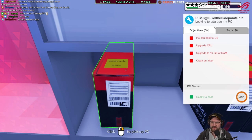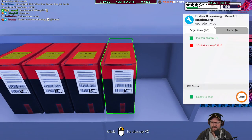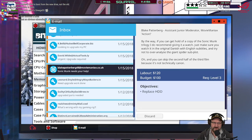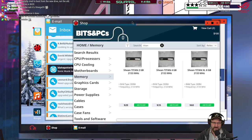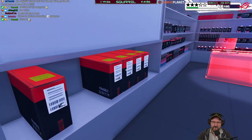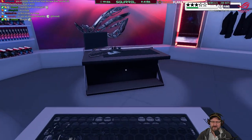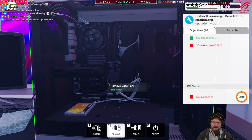What was that one? Upgrade the CPU. Is that the one that we just bought some parts for? Isn't it? So we can't do that yet. That's the 3D Mark one. Is that the one we just ordered a graphics card for? Is that the one we've now got the graphics card for? That's the one we've got the graphics card for. I think we gave him the stonking best graphics card, didn't we, to try and get over 2900 on his score.